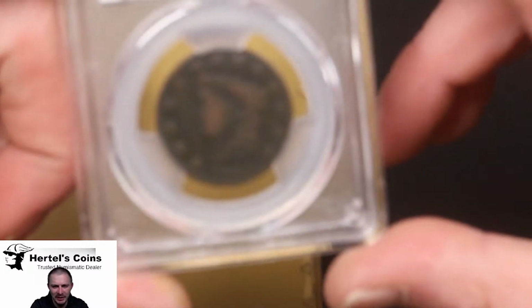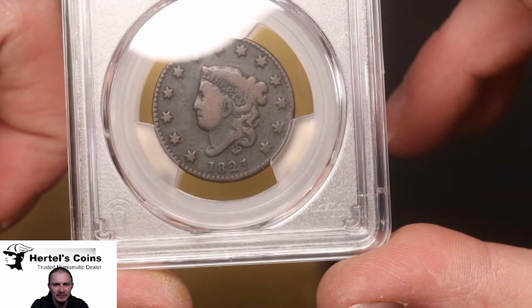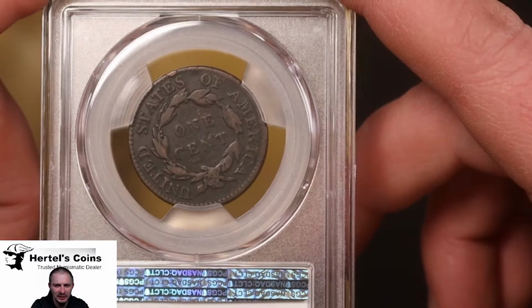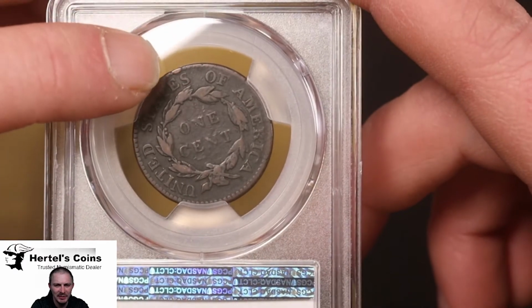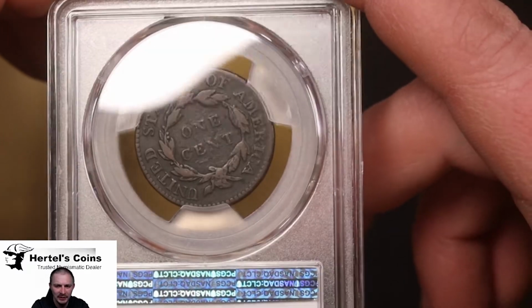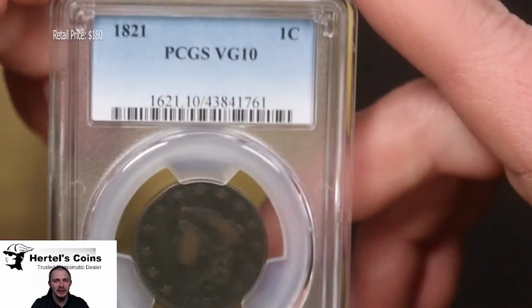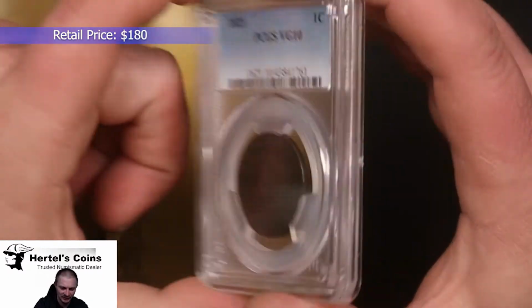Next up, 1821, large cent. Very beautiful condition, nice original color on the front and the back. That's not damage, just a little bit of a cut mark from when they made the coin. Sometimes rims on the early large cents do overlap, but it's not damaged, just the way it was made. So this one came back as a VG10. Very nice straight grade on this large cent.